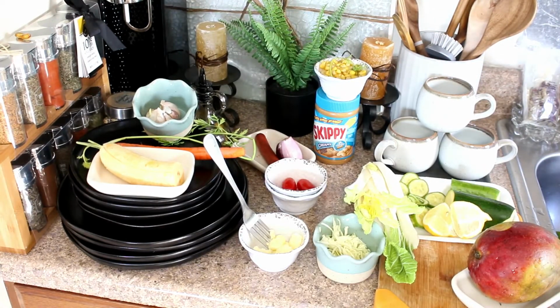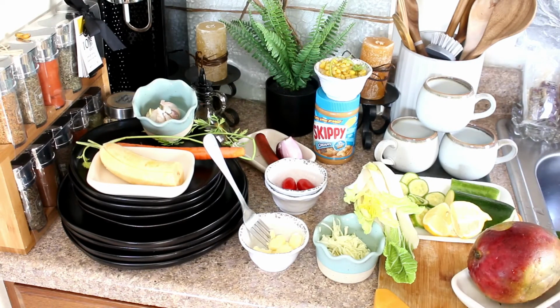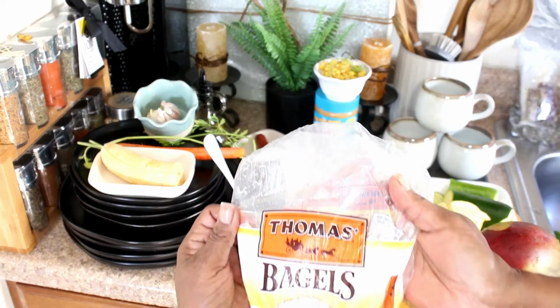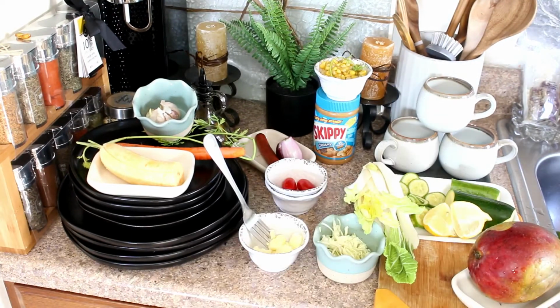Then we're going to use some bagel for those people who want bagel, and we're going to use the Thomas English bagel. This is a good one also. And we're going to be doing fresh juice. We're going to do some natural juice. We're going to do coffee. We're going to do tea, and we're going to do some British tea to go with this breakfast. So let's roll the camera.